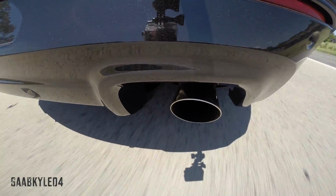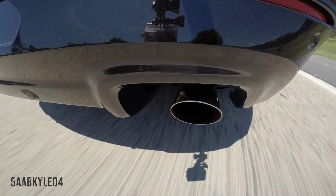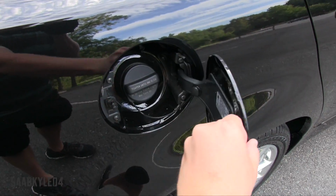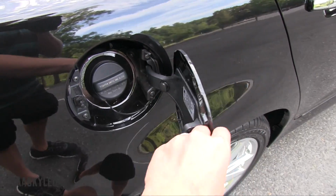As far as fuel economy, the SS recommends premium fuel for maximum performance and carries an 18.8-gallon tank. EPA estimates range between 15 miles to a gallon in the city for the manual and 21 miles to a gallon on the highway, averaging around 17 miles to a gallon.